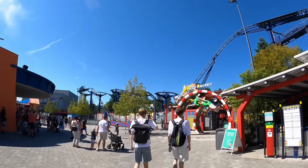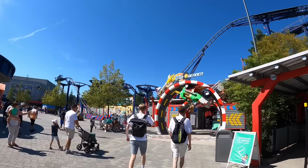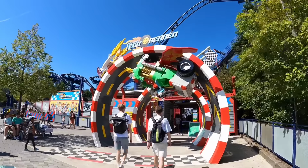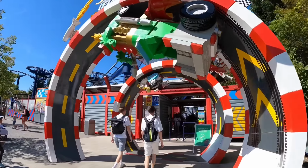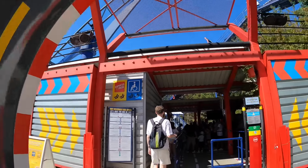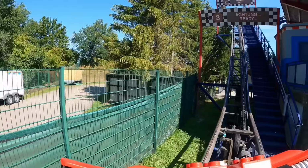Last coaster to be getting here, I believe it's Das Große Lego Rennen, which basically just means giant Lego race. And of course, there's other coasters at Legoland parks called Lego Race. This is just a Wild Mouse. Looks pretty fun though, with the big drop and then the switchbacks. Should be a good ride. My most anticipated ride in all of Germany.